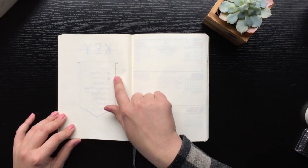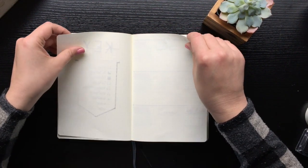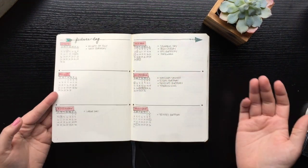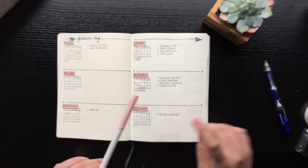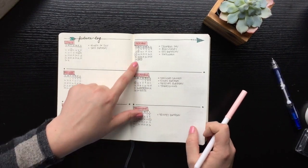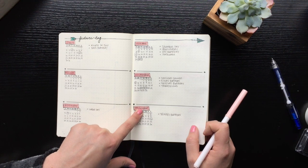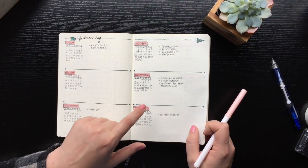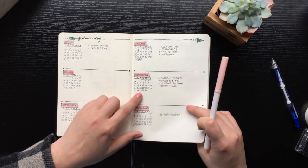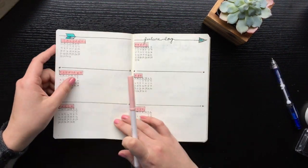The marker that I use kind of bled through, so what I'm gonna do is tape these two together, and then voila, you'll never know. Really, the only difference between this page and this page is with the month names, I wrote the month name, boxed it in, and then colored it in with this Crayola Supertips. And I feel like it got really muddy with the ink on this one.